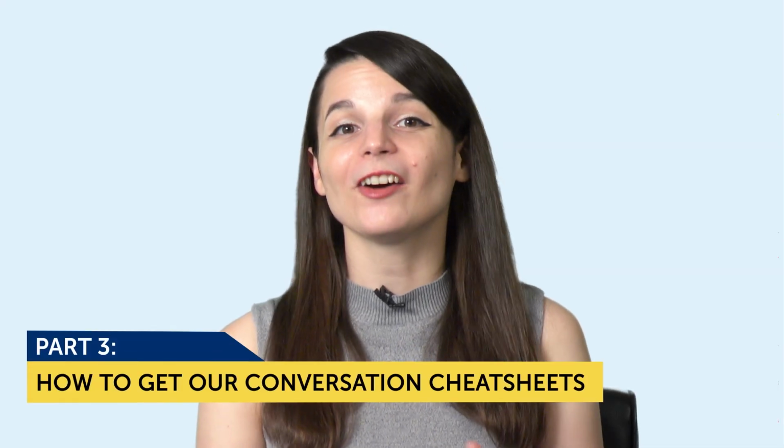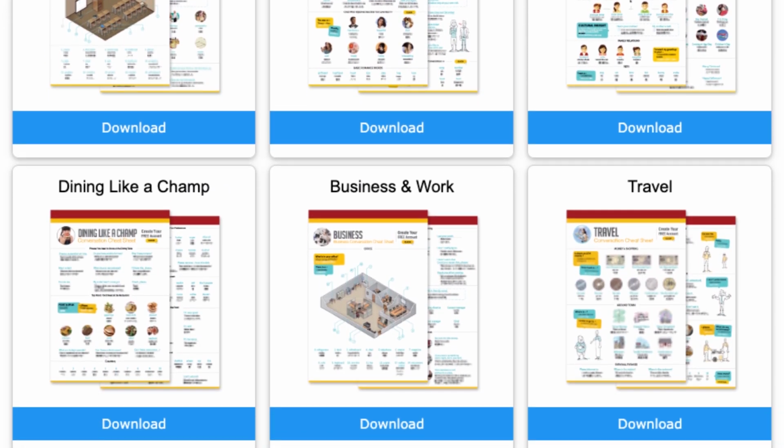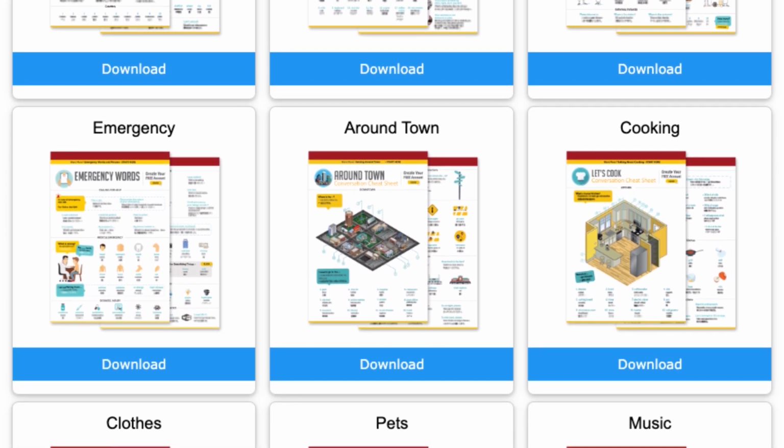Part 3, how to get our conversation cheat sheets. Lastly, I'm going to tell you how to get our collection of conversation cheat sheets for free. With these cheat sheets, you'll be able to talk about all kinds of topics: travel, hobbies, dating, family, weather, and much more, which means you can master a lot of talking points and speak more of your target language.